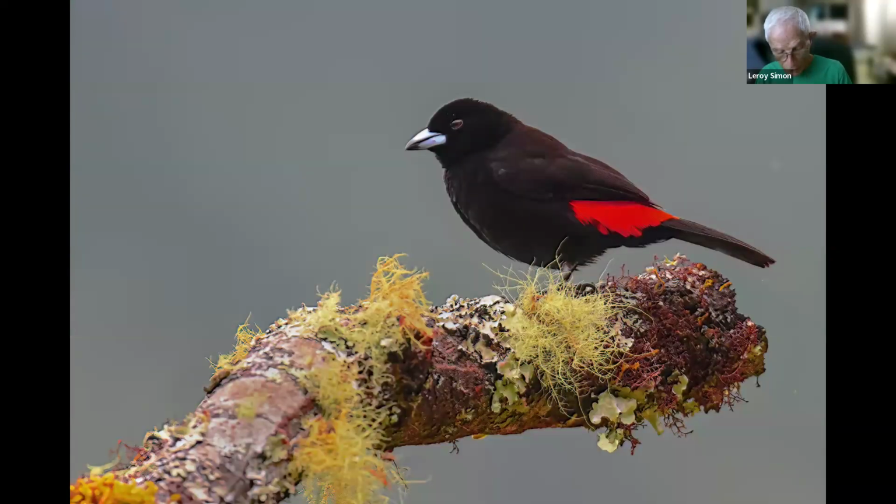This is a scarlet-rumped tanager that came to the feeder. At the feeder, they had this iron pole that was hollow. And at the top of the pole, they put a larger piece of branch that had lichens on it. And that made a nice place for the birds to land on the top above the feeder before they came down to the feed.